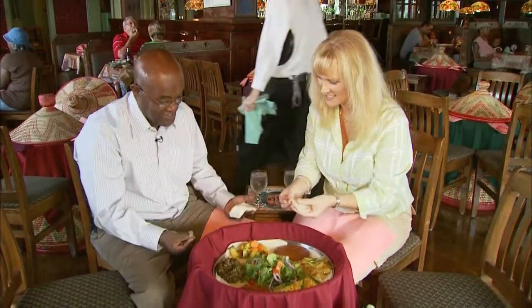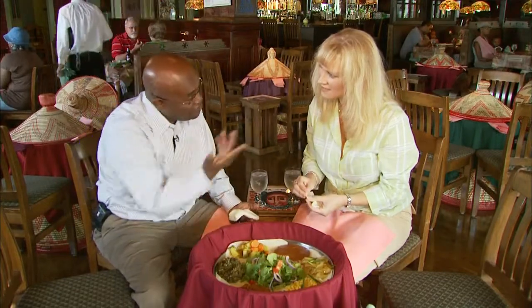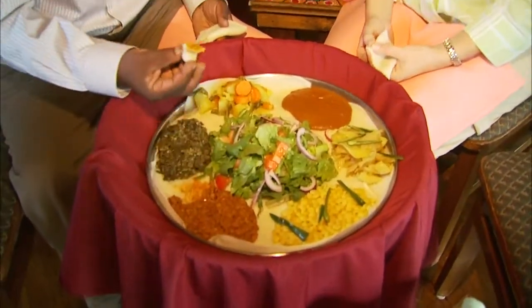Exactly, no utensils. And then it's also very customary to feed each other. If you don't mind. I don't. And I'll feed you. Okay. You put it in my mouth. Yes, or I do? Exactly. That's the way it works. Oh, and it's fantastic. Love it. Ooh, okay. Little spicy.